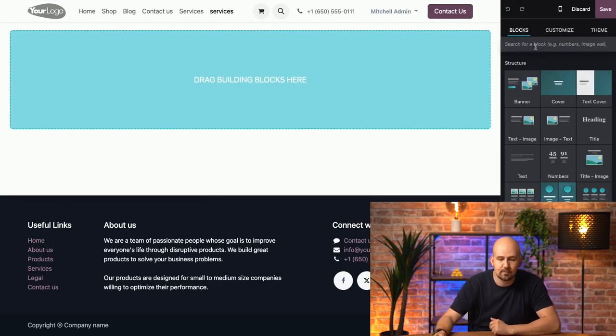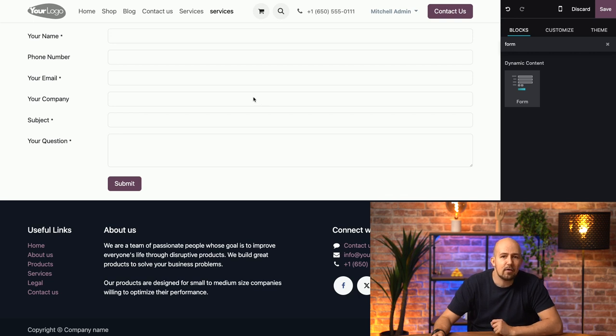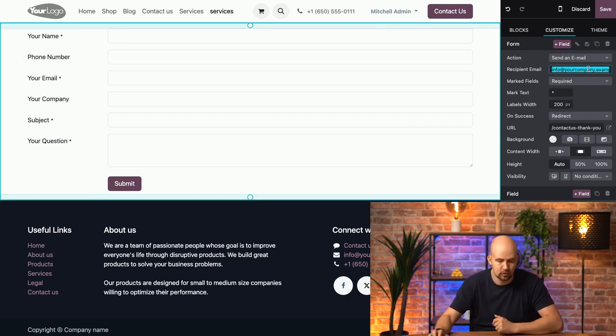And now we'll drag and drop a form. There you go. And here I want to make sure that the email address is different from the forms on our other website, as visitors filling in this form will want to contact the Amsterdam branch and not the Brussels one. So it will be info@stroopwafel, written in Dutch, .nl.